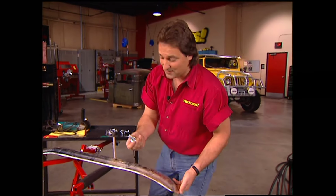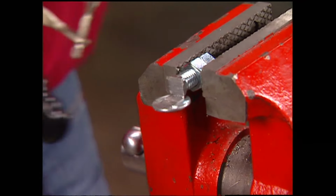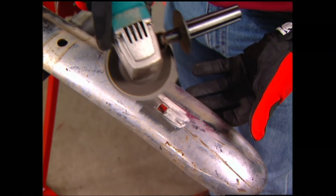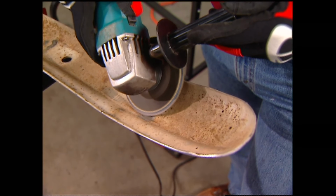The problem is, these bolts actually hold the bumper to the truck, so you're going to have to come up with some way to permanently mount these, and they need to be strong. This is how to do it. First, take your bolt and hacksaw the head off. Now make sure that you keep the square part of the bolt. Then, take a grinder and scuff up both sides of the old bumper. That way you'll have a good surface to weld to.